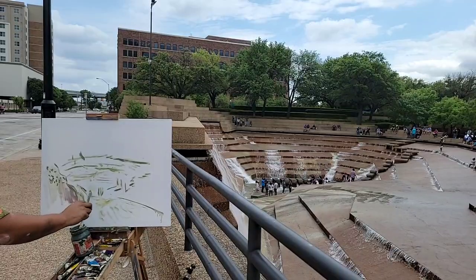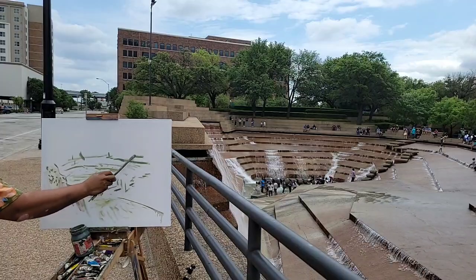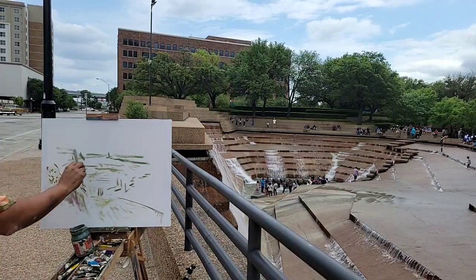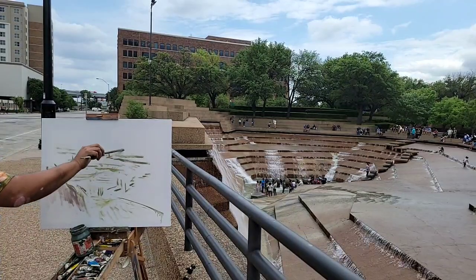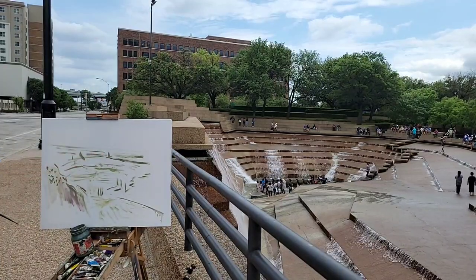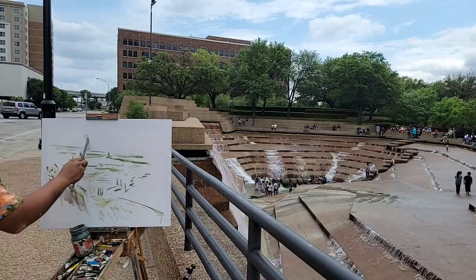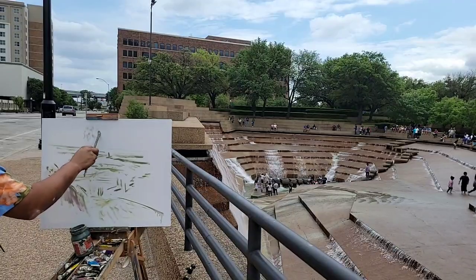The Grand Canyon of Fort Worth, ladies and gentlemen. The Water Gardens, right in the heart of downtown. And here you can get anywhere. They've got trees in the back, the giant trees that seem so small from here.